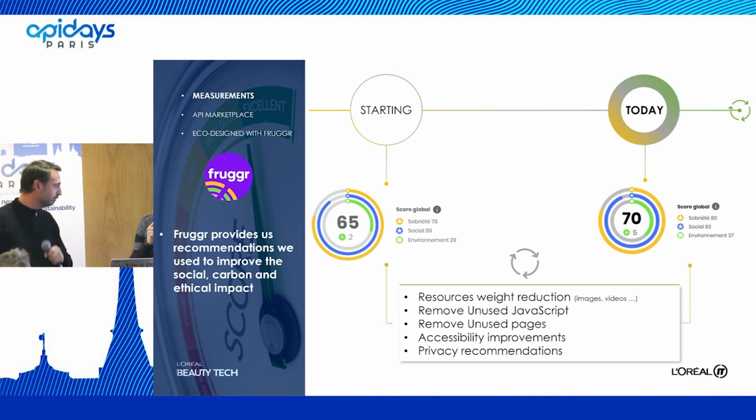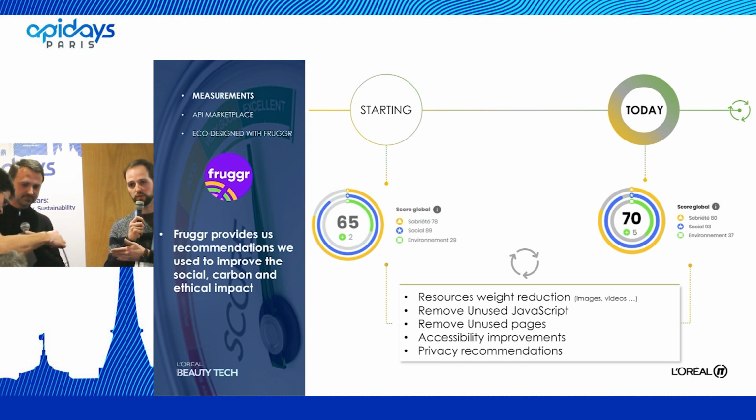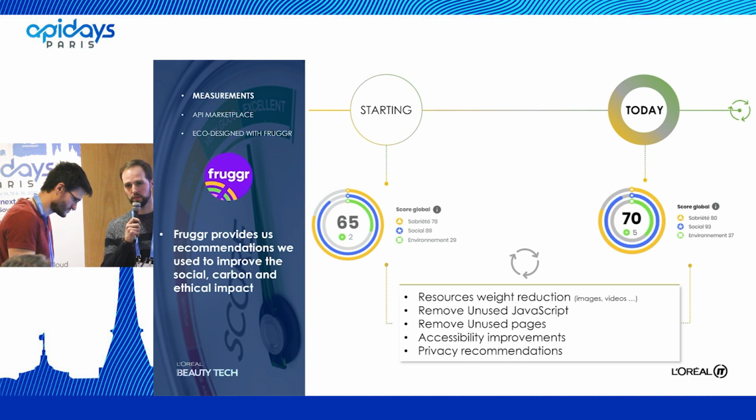And maybe we ran this analysis when the videos were activated. There are videos on the portal, and maybe when we took the analysis, the videos were activated. There is an option to deactivate the videos, and it's more efficient, of course.